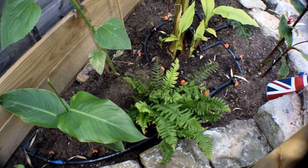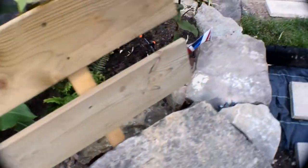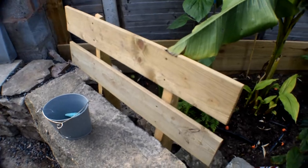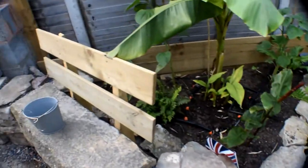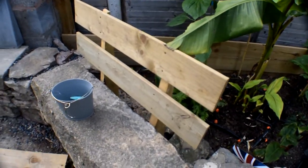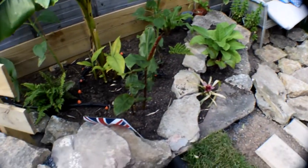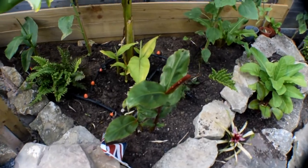This sword fern, I've only just put him in a week or two ago, so I can't really say too much about that one yet. That's dappled shade because of this bench, but I don't know if it's dappled because the sunlight's still coming through, and it might be more pronounced because it's coming through a smaller gap. But anyway, we'll see how it does.